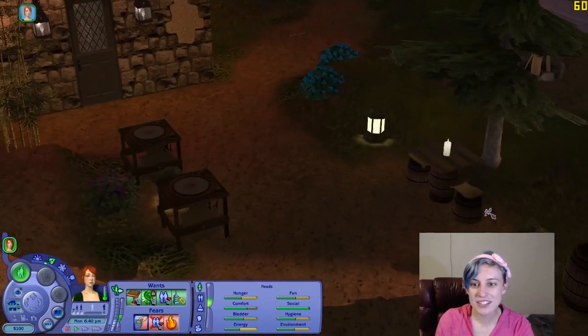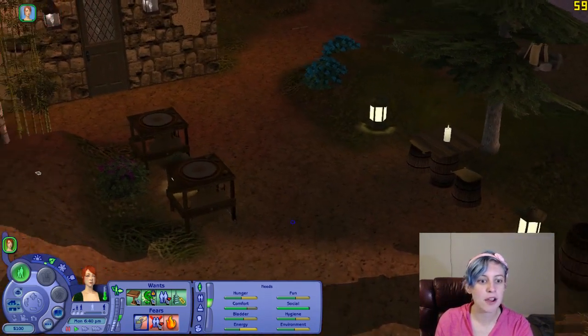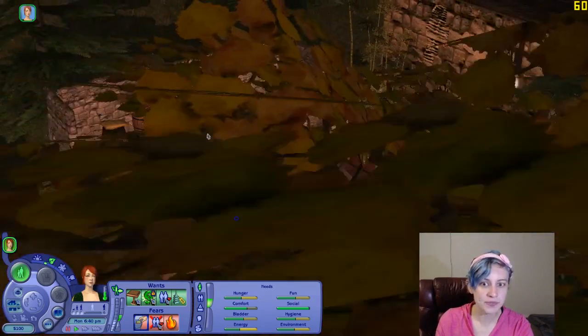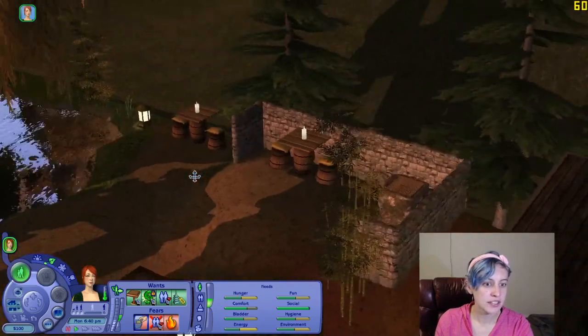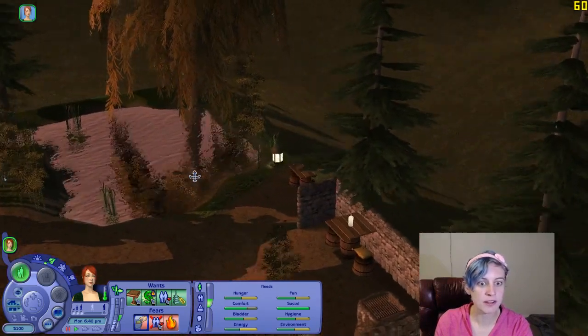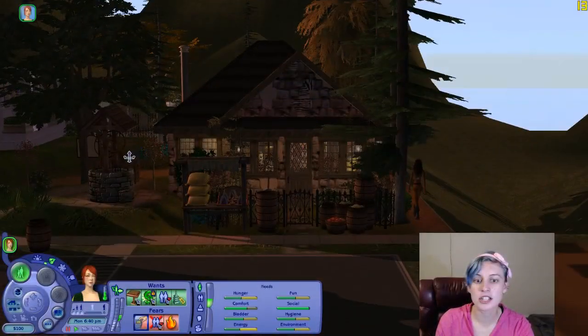So here is a little sitting area with some pottery wheels. Another sitting area. That's a grill. Of course, the nice pond. This is like the shop side of it.